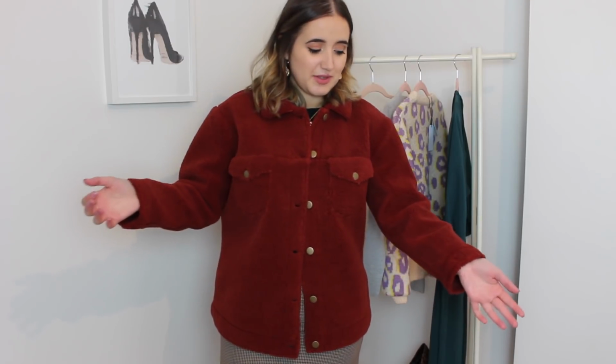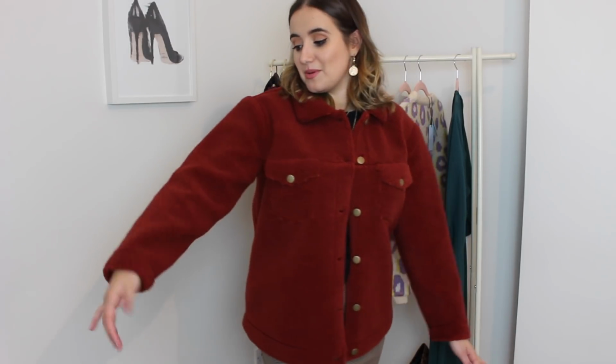It's a comfortable jacket, the sort of jacket you definitely do want in autumn and winter. So I might look for one that's similar but from elsewhere.